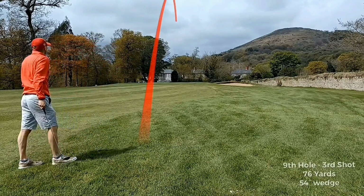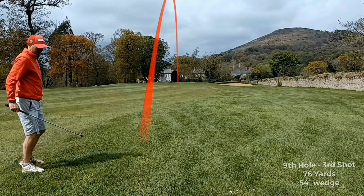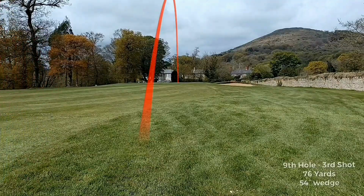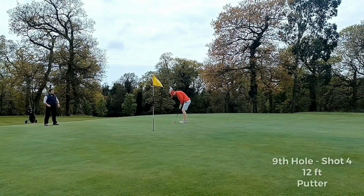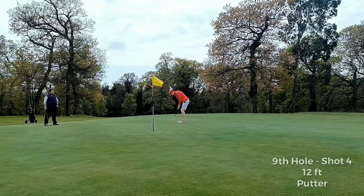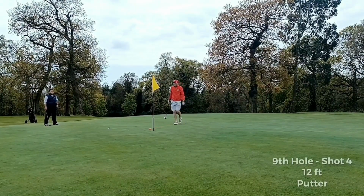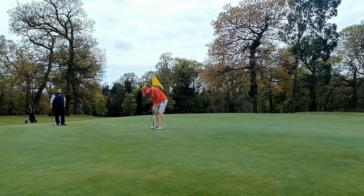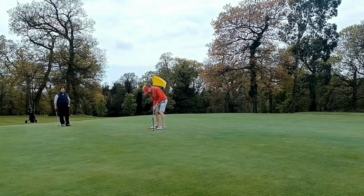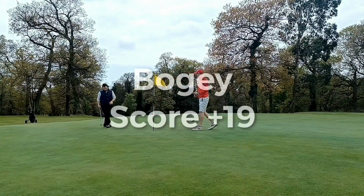And the play was what is most definitely the best pitch shot I played all day. Ball bounces almost pin high, spins left, leaves me a 12-footer for par. Just misses to the right, leaves me a tap-in for a bogey. And a final score of 19 over, 1 better than my handicap.